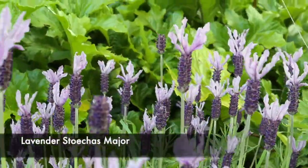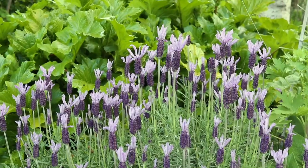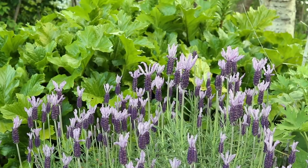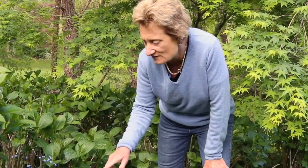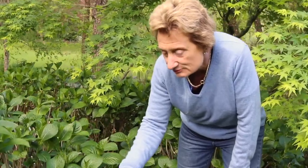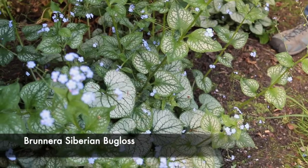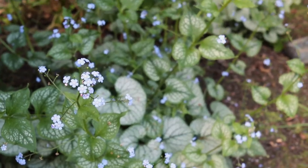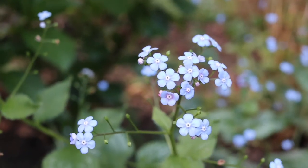This is Lavender Munstead, one of the first lavenders to flower, and it's a real stalwart of the garden. Just needs a really hot, dry spot to thrive. This is one of my favourite plants. It's a perennial type of forget-me-not called a brunnera. Flowers for ages in spring and into summer with these beautiful silvery heart-shaped leaves. There are many varieties available now.